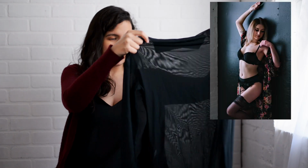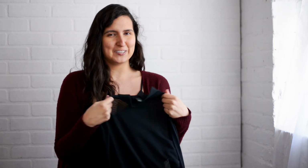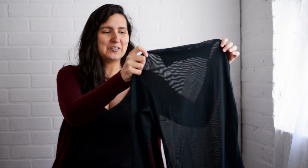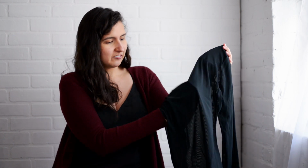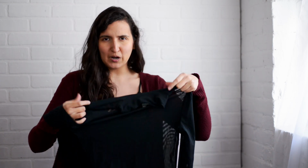An option like this, beautiful net mesh see-through, is awesome if you want a little bit of coverage but still want to show it off a bit. You could wear nothing underneath and just have this sheer see-through design, or you could pair it with some pasties, a bra, a bodysuit if you wanted to.